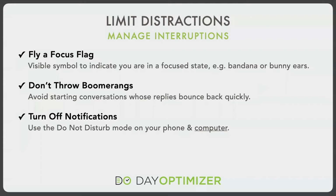But sometimes we don't anticipate this, and so we reply to a text, or we start a text, or we send out an email. We make a phone call and leave a message, and now suddenly we've created this boomerang that's going to come back and interrupt us when we're in our flow later in our day. So just being aware of when we're doing that, and maybe avoiding throwing out those boomerangs, avoiding starting those conversations, leaving those messages until it's at a point of our day when we can manage those.